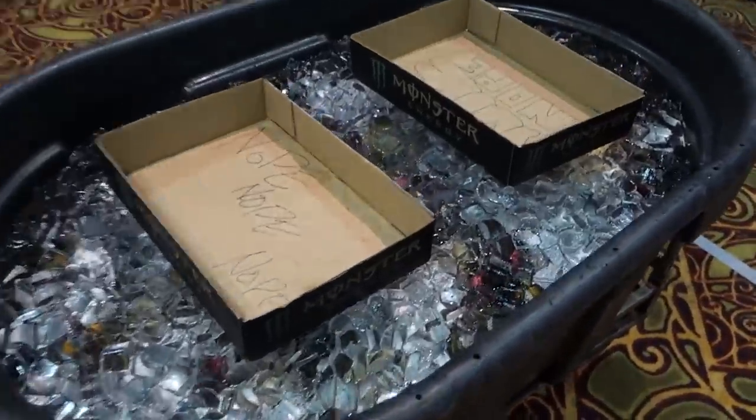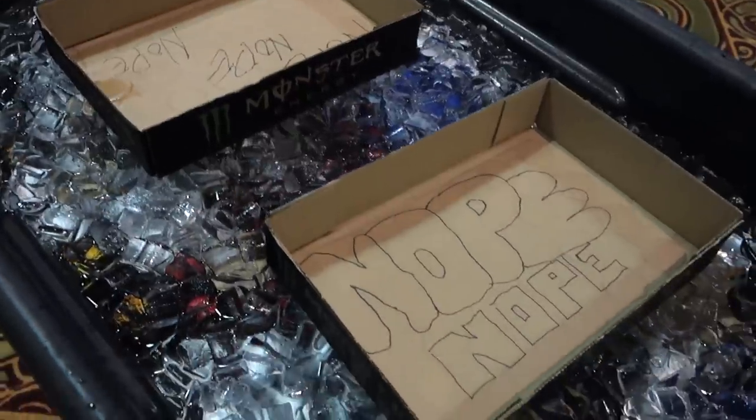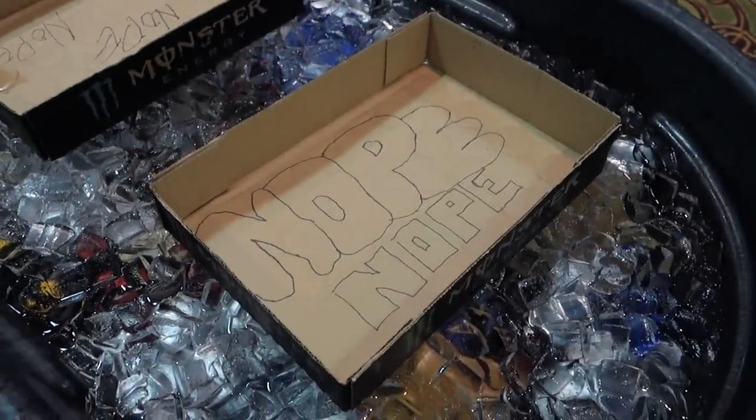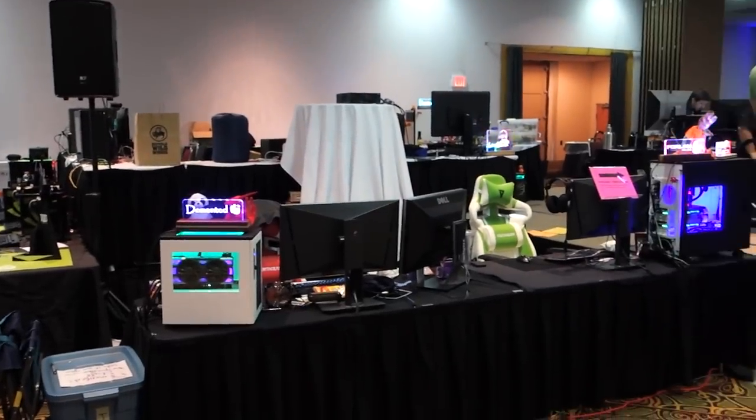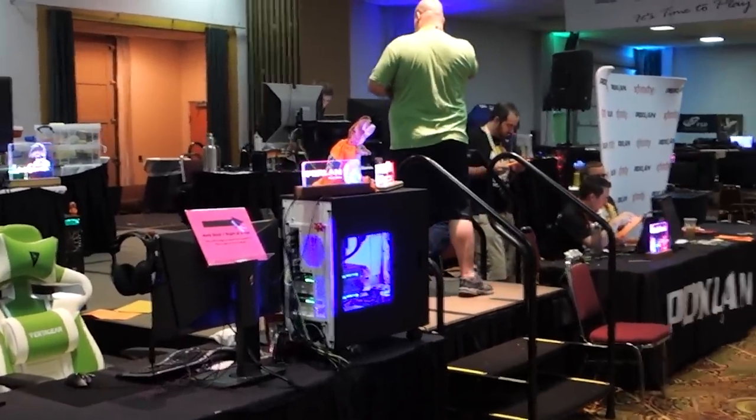All right, so this is the beverage tank where we all get our massive amounts of caffeine that allow us to function with only 3 hours of sleep. Except it says nope on the box, so I'm thinking that I can't have one right now. Now I'm sad. Here we have the command center where all the awesome hacksaws of PDXLAN lower over us, the peasant people playing our video games.